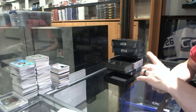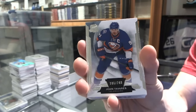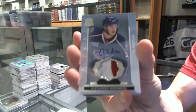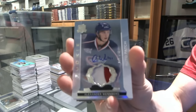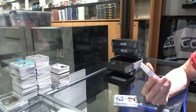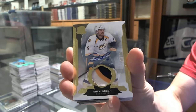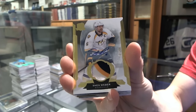All right, base card number 249 for the New York Islanders, John Tavares. We've got a two-color rookie patch auto number 249 for the Columbus Blue Jackets, Alexander Wennberg. We've got a three-color base patch autograph, number 7 of 10 for the Nashville Predators, Shea Weber. 7 of 10 for the Predators, Shea Weber.